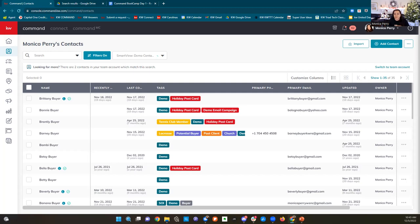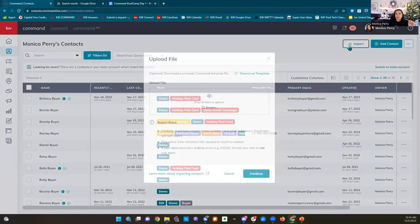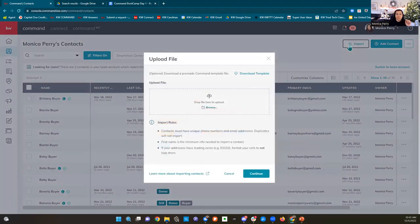So tags are super important. All right, so that's what those are. Let's look at the import. When you go to import contacts, say that you had a previous database or you exported your contacts from your iPhone or your Android phone, okay? Then we can use the import wizard, okay?